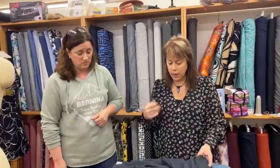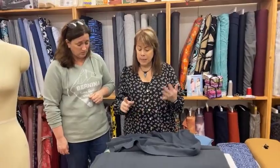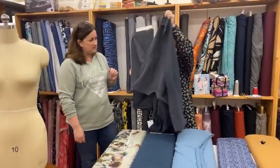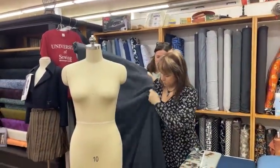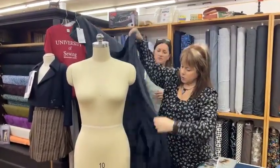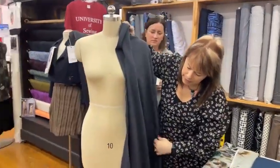So you could wear this as a skirt, a pant, a jacket, a top, but it's not going to drape like a thinner knit. Sure, it's got some structure to it. It does. I'll hold this. Okay, so the difference with this is, see, it's big.